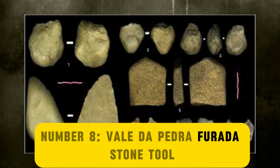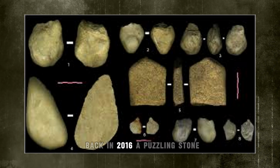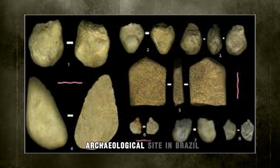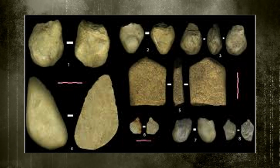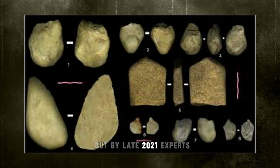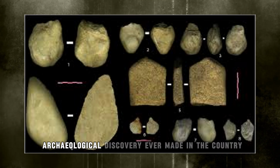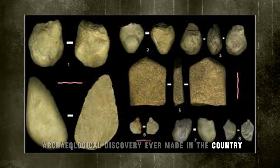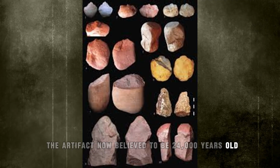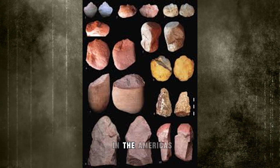Number 8. Vale de Pedra Ferrada stone tool. Back in 2016, a puzzling stone object was found at the Pedra Ferrada archaeological site in Brazil. At the time, nobody knew what to make of it. But by late 2021, experts began to suspect that it might be the most significant archaeological discovery ever made in the country. The artifact, now believed to be 24,000 years old, could change everything we thought we knew about early human settlement in the Americas.